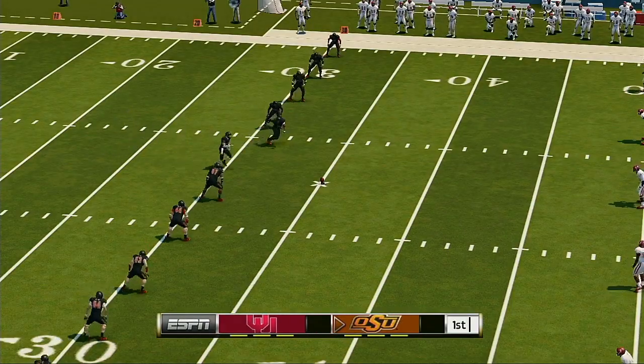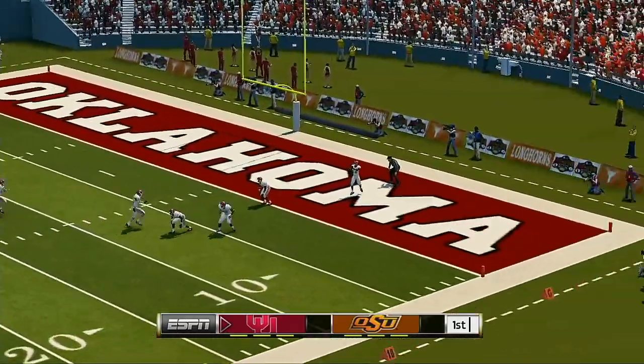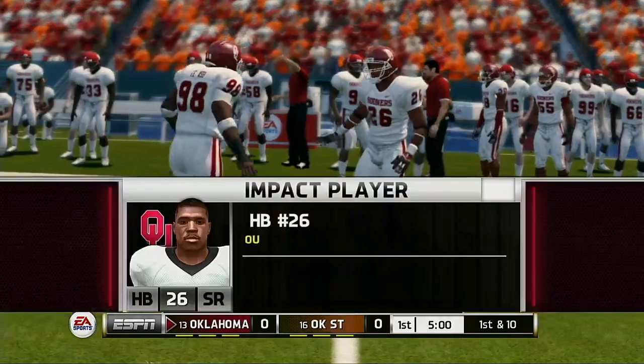Both teams are on the field, and we're just about ready to open things up. He kicks it off, and he got all of that one. This one's going to be down in the end zone for a touchback.